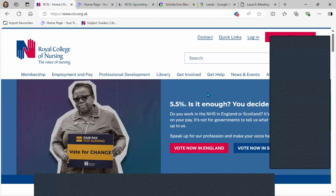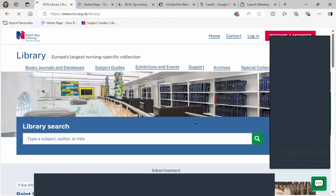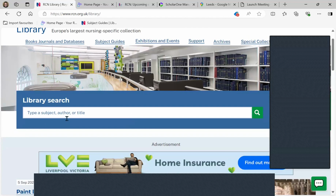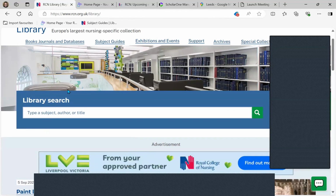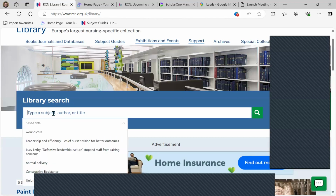So to get to the library, if you go to the RCN webpage and just click on library, you can get to the library homepage, which looks like this. Hopefully it will be loading if it's not loaded already. When you're looking for articles, books, anything like that, probably the best place to start is library search, which is right slap bang in the center of the screen. So when you're searching, just use keywords.